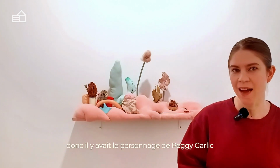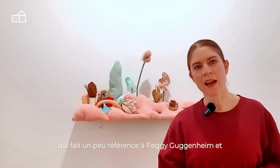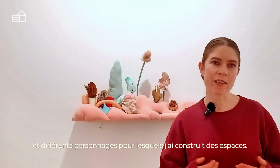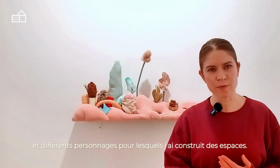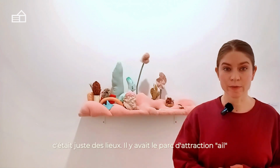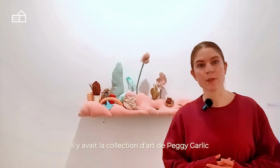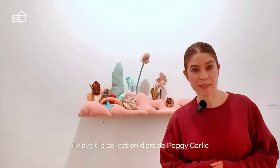So there was Peggy Garlic, and it refers a bit to Peggy Guggenheim and different characters. And I built places for them. At one point, there were no figures anymore. It was just places. There was the Garlic Fun Park and the place where they live. And of course, there was the art collection of Peggy Garlic.